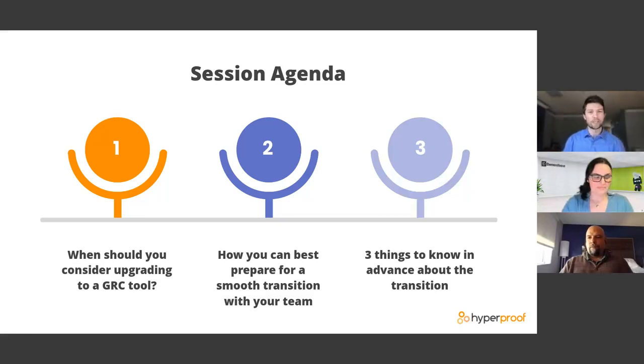Now, as for what we'll be touching on today, our speakers will begin by sharing the signs to look out for that can indicate it's time to upgrade from spreadsheets to a tool. Then they'll talk about the ways that you can best prepare for the transition. And finally, they'll bring their experience to the table with some best practices on making a smooth transition and share some tips or mistakes they might want you to know in advance. And with that, without further ado, I'll pass it to Thomas, who will get us going.